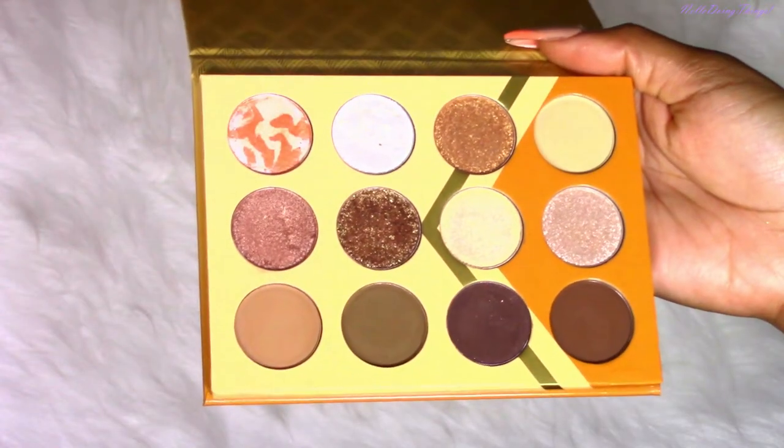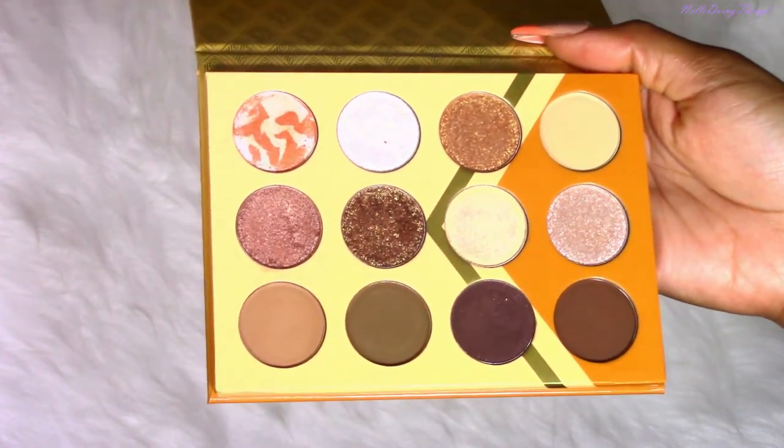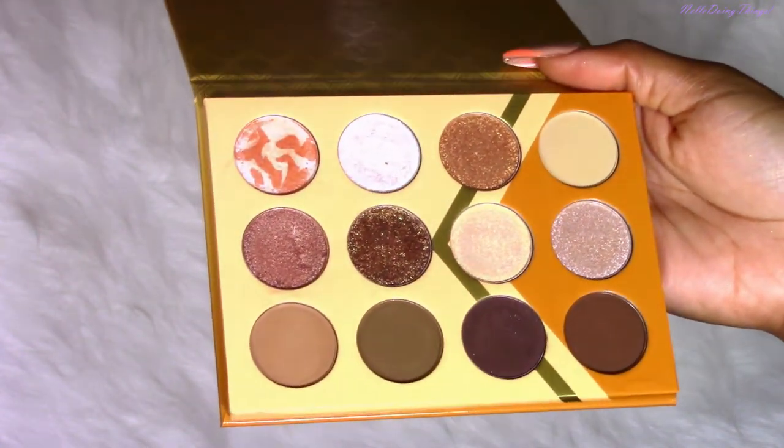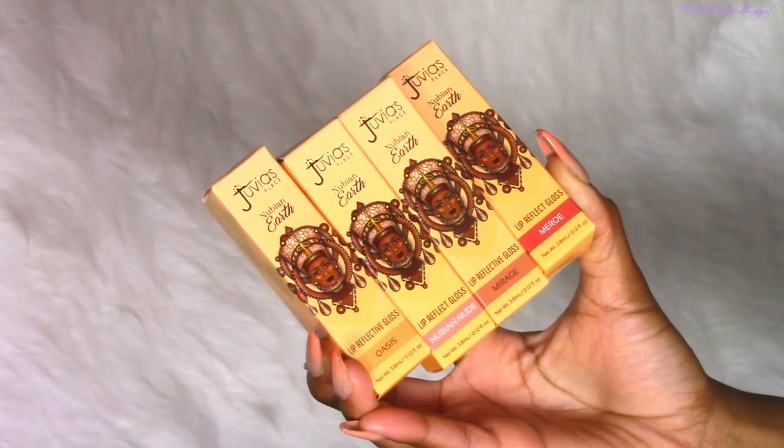Nice. So y'all, when you open her up, we do not have a mirror. It follows that pattern at the top. But we do have 12 pretty shades in this palette. We have a few mattes, a matte with pinpoints of shimmer, and then also a bunch of shimmers in it here. They came out with 4 glosses in this whole collection, by the way.